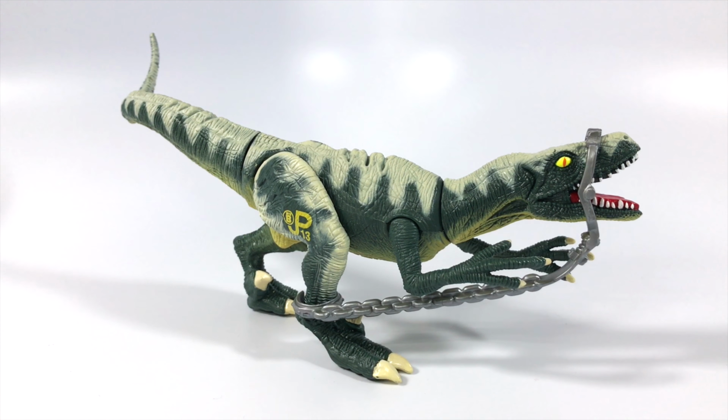Wow, thank you so much, Astrid, for that fantastic look at the accessory included with the Cyclops Raptor and for demonstrating how it works.